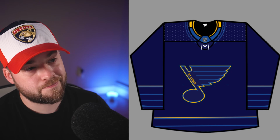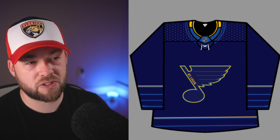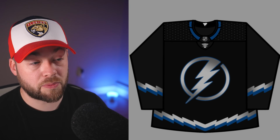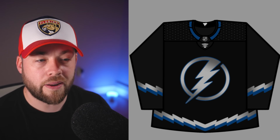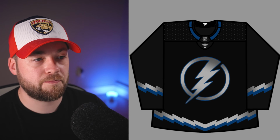St. Louis Blues. It looks like a practice jersey a little bit. Yeah, it looks like a practice jersey. It doesn't look bad. It's just not a standout jersey in the series. The Lightning. Okay, so black is the primary. Pretty good. We got some nice striping on the arms, on the bottom of the jersey as well. Gradient in the logo. Not really a huge fan of that, but the logo change is definitely acceptable.